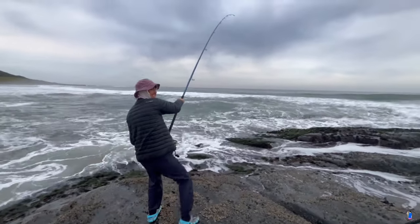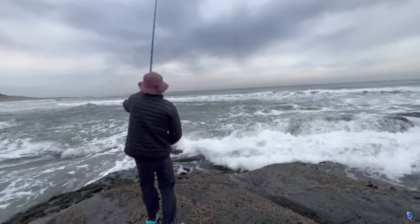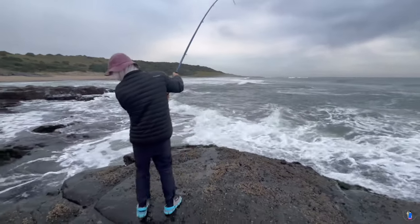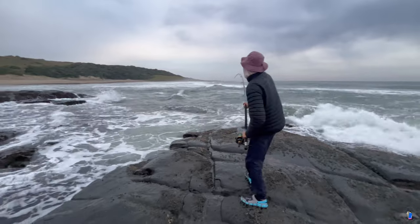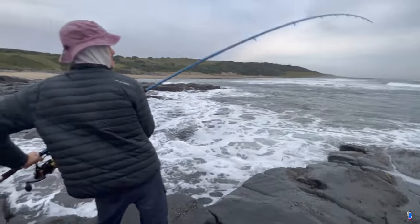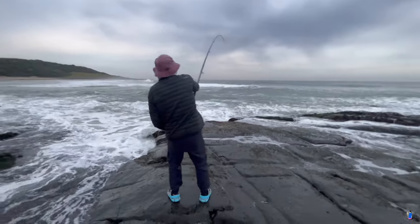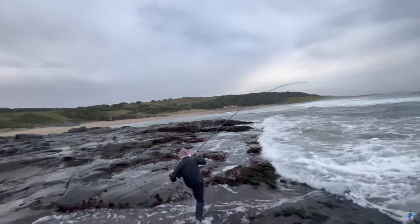There we go. Nice and wet. Cameron, go down and fetch it. Put your rod down, Cameron. Just sit, come here. You can see we're not shark fishermen. You can see it. Come and go get it. Bring it to them. Look at this shark fisherman.